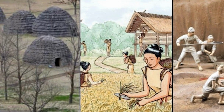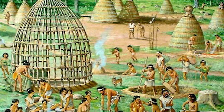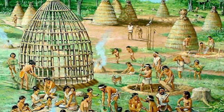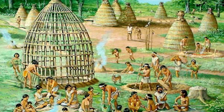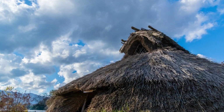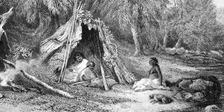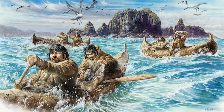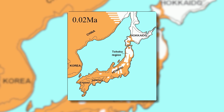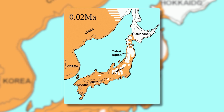As for where they lived, well, it wasn't exactly luxury condos. This ancient people probably set up temporary shelters made from things like leaves, branches, and even animal hides. You know, anything they could find in the wild to keep themselves protected from the elements. As you can imagine, there was no one-size-fits-all. Different groups probably had their own ways of doing things. I mean, they were spread across different regions, so they might have adapted differently depending on where they were.